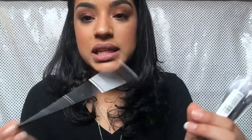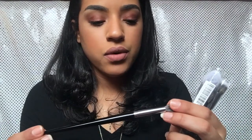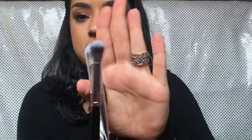And this is from the Elite collection from Morphe. I love the Elite collection because they're so soft, and I just love the colors of the hairs on the brush, the little mixture that it has. I just absolutely love it. So yeah, this is the E27 to use in your crease and to blend amazeballs.